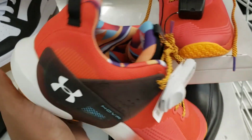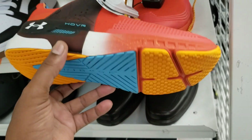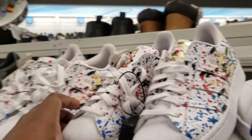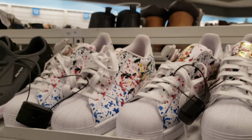What do you guys know about these hovers? Got some extra special design in here. $59, $60. Let's go ahead and see. So they do have some more of these, which we saw at one of the other locations. Pretty good comps on these, not too bad.